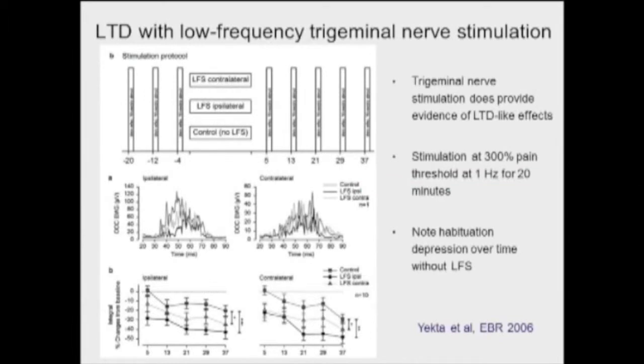So what they did was something very similar to us. They do some baseline blink reflex testing. They do low frequency stimulation of either the right eye or the left eye, or they do no stimulation as their control, which is absolutely great. And then they do blink reflex testing afterwards at 5, 13, 20 minutes, at various intervals. And lo and behold, after you do this in their subjects, they had I think 6 or 8 subjects, the blink reflex goes down in size.